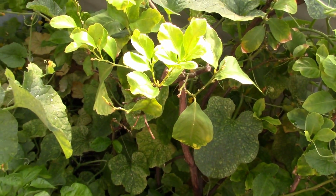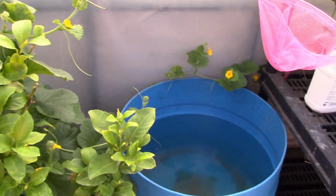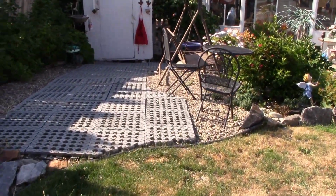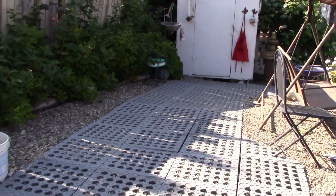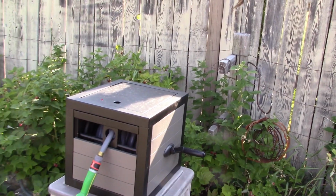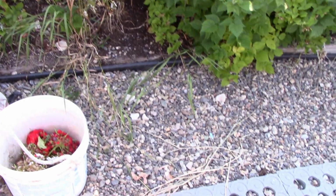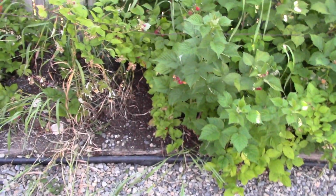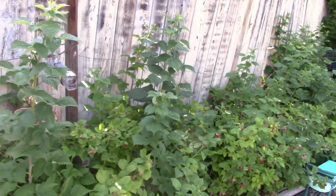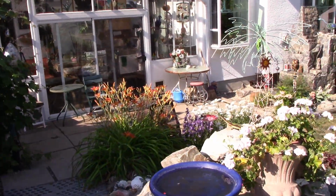Plus, they're in the ground. They're not in a pot. So that's about it, and there's my water storage. So let's go this way. All these raspberries here will be coming out. This fall I'll start slowly, pull them all out, and then rake this gravel back, pull everything out, take the soil to the garden. It'll be a big job, but I think if I just do it a bit at a time, it'll be pretty good.